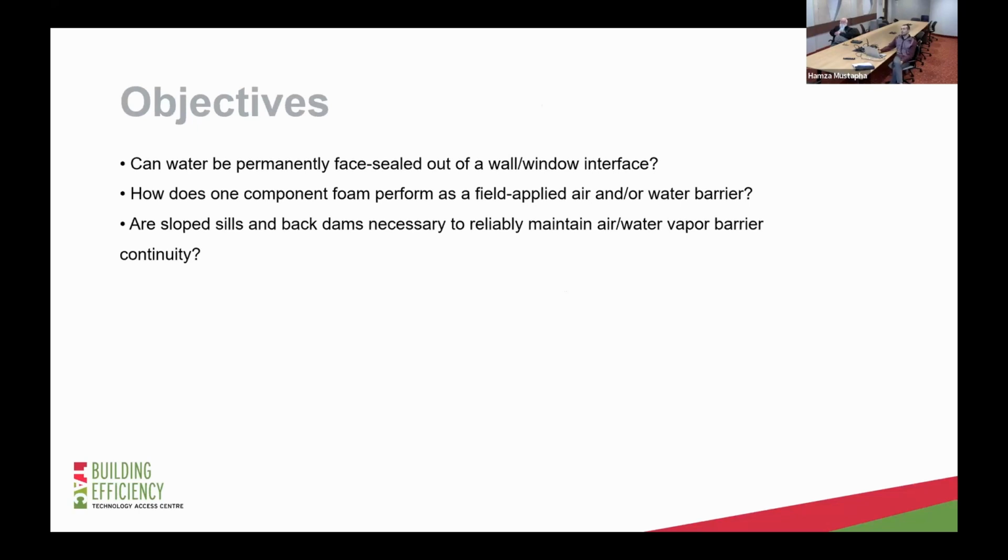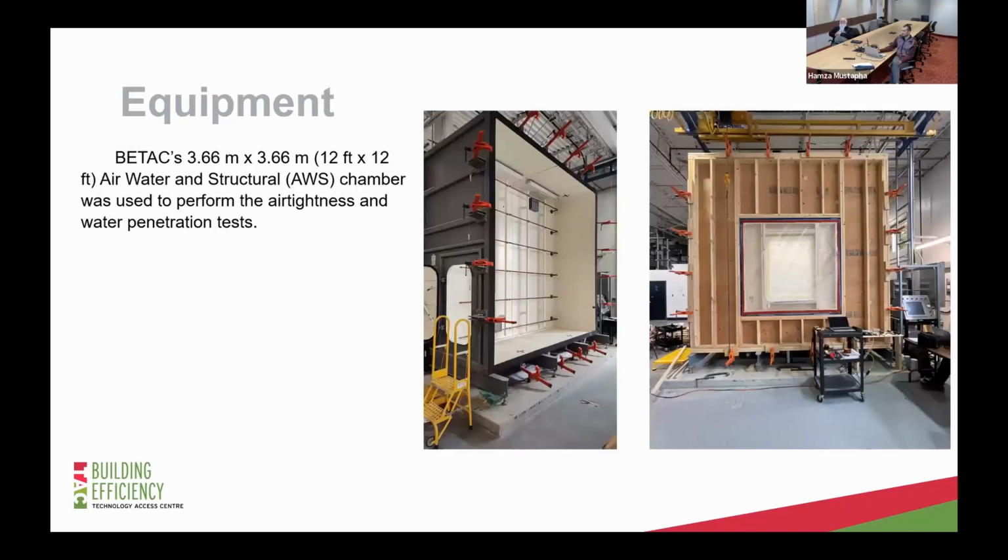Objectives. Can water be permanently face sealed out of the wall window interface? How does one component foam perform as a field applied air and water barrier? Are slope sills and back dams necessary to reliably maintain air water vapor barrier continuity?